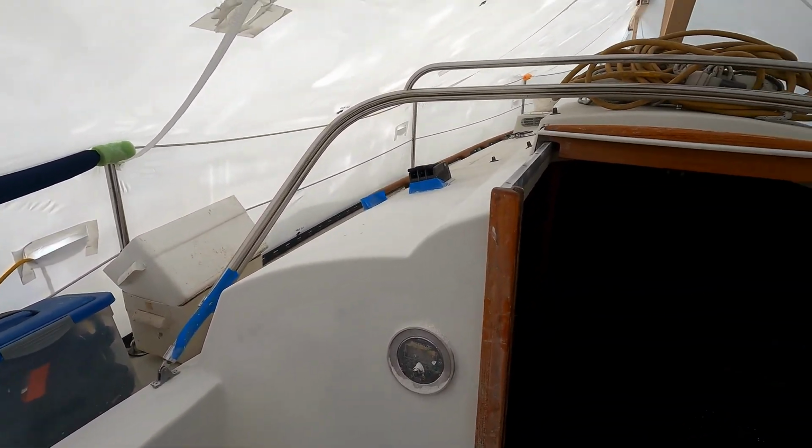It's sort of a challenge and a balance between making it look perfect and, you know, being just good enough. It is a 43-year-old sailboat. It's not going to look factory fresh, but you do want it to look as nice as you can.